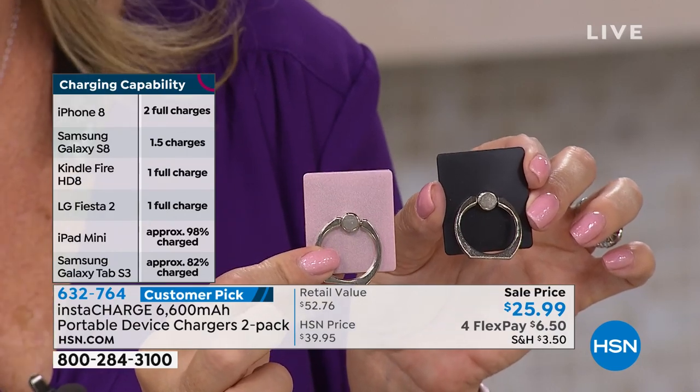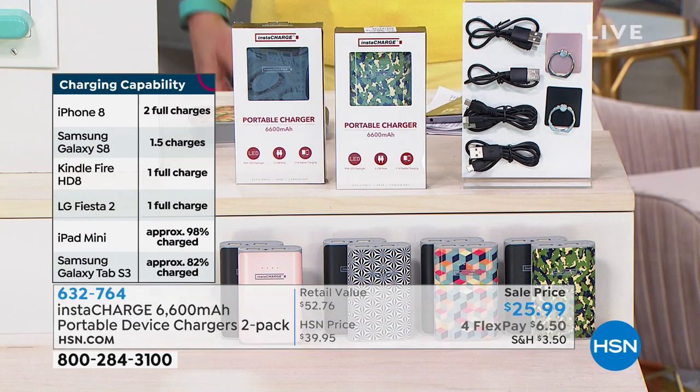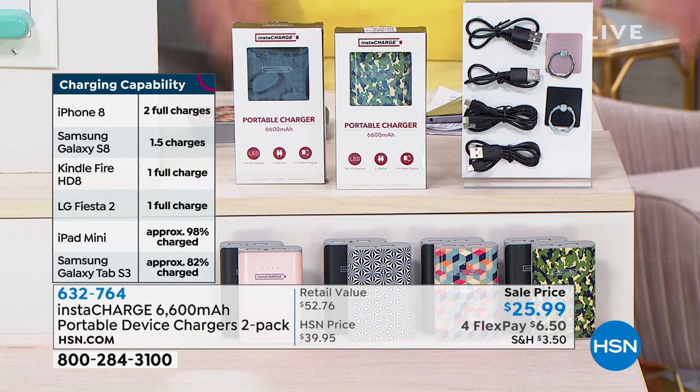You do. Now here's what's so funny. I was just thinking about this. When you see that charging capability, I'm trying to think of something that doesn't use one of these little adapters. No, I'm serious. I'm trying to think. Between micro USB, which you're getting two of those cables per charger, and a lightning per charger, Lori, in this bundle.